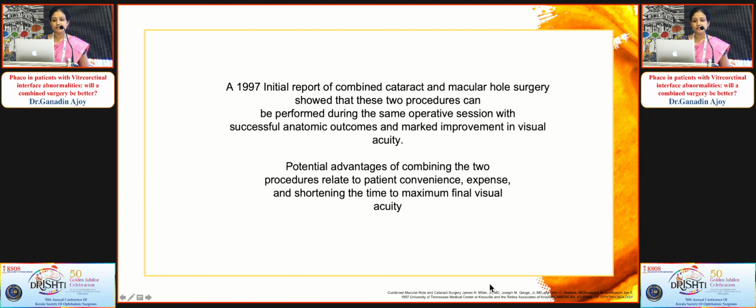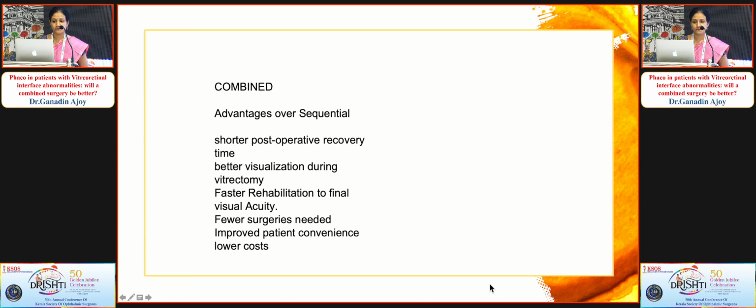It was in 1997 that they said that you can do these two together and you will have a successful anatomical outcome and a marked improvement in visual acuity. So when we do a combined surgery, what are the advantages over a sequential procedure?